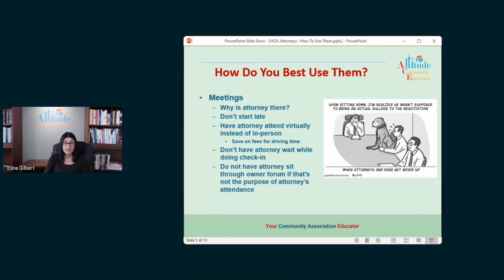But ultimately, think about the purpose, again, of why the attorney is there and whether or not they need to be there in person. And if they really do need to be there in person, that's fine. I'm sure attorneys are happy to go in person. Just also be aware of whether or not you're going to get charged for driving time, because that could significantly increase the total fees.